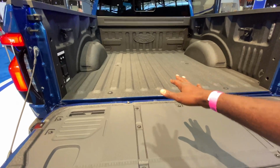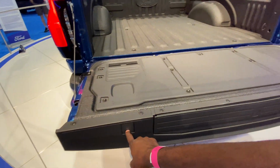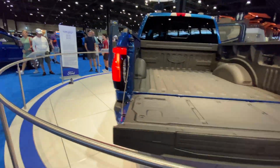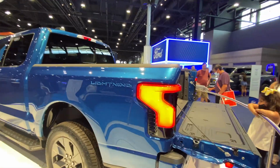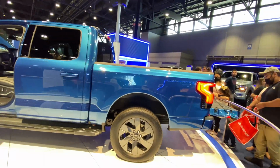Like we saw in the other F-150, some things have continued on. You've still got the spray bed liner. You still have the numbers here for measuring. You have the C-clamps here, just like you have on the other ones. And the button here, of course, is for your ladder that comes out of the bottom. So it's not offensive, it's a very easy transition for people going from a traditional combustion engine who maybe want to get into the electric world.